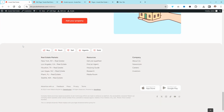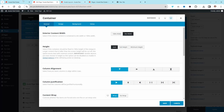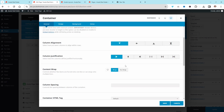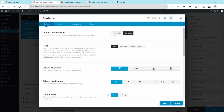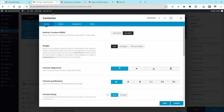But let's say that you want the picture to go edge to edge like this. Well, then you can choose 100% width. But if you choose 100% width, that means the content inside the box is going to go to the edge. So that's where we can come over here and select how we want it to do. So if you want it to go beyond this normal site width, you would do 100% width. Full height would just mean that if I wanted this banner or my container to be 100% the height of the screen, I would check that.